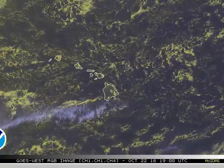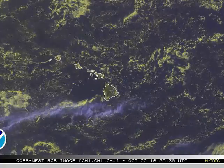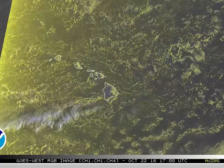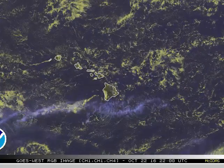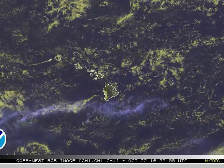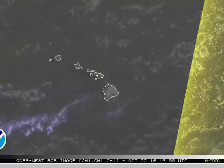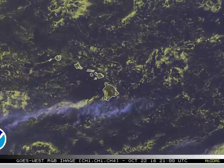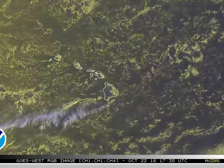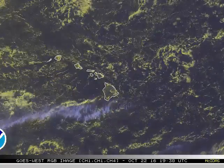Drilling down a little bit further here, you can see a little bit of that east to northeast tilt to those winds, and boy, those clouds are moving a little quicker than we typically see. And it is bringing some isolated showers, spilling occasionally over leeward sections, but most of it's confined to the windward mauka areas as those winds bounce the warmer ocean air up into the cooler atmosphere, creating some rain, especially for the windward side, which is why it's so beautiful there.